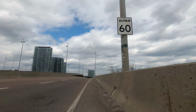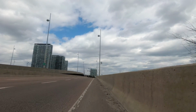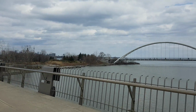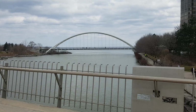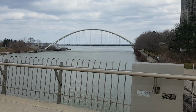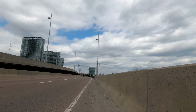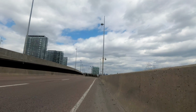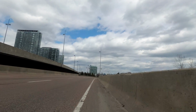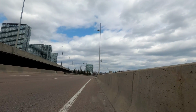I'm just going to take a quick shot here of the Humber River, which we're about to cross over. So if I swing myself and look over this way, that's the Humber River, and that's the big arch bridge, which takes you across the Humber River if you're riding on the waterfront trail. All right, so continuing my way, heading in the east direction. So now I'm crossing over the Humber River, which is a pretty major river, lots of water that flows down it.